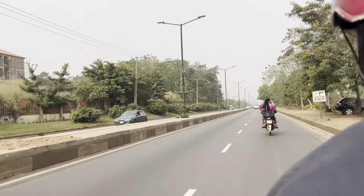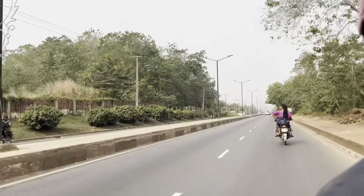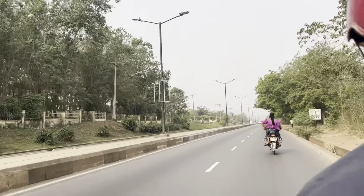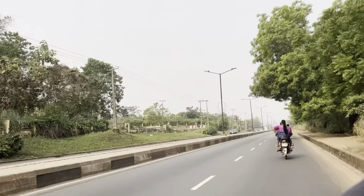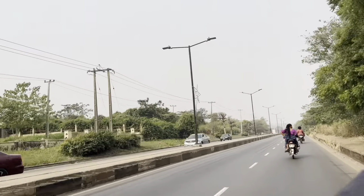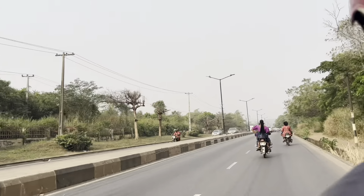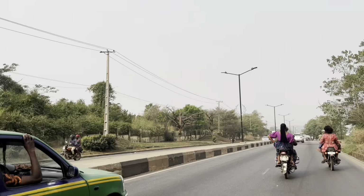If you want to enjoy 24 hours electricity and live among the upper class of the state, this estate that we are going to is a place you should consider living. Presidential Hilltop Estate enjoys tarred roads with a very good network. A plot of land in Presidential Hilltop Estate is about 25 million naira to 40 million naira.